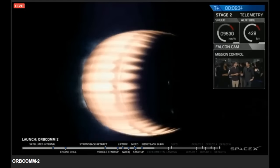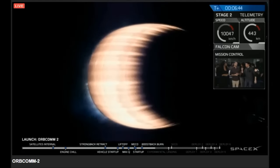So what's happening is it's almost like the second stage is a giant arm throwing the satellites as hard as it can, so that they're going 17,000 miles an hour. So you can basically curve around the Earth. They're falling, but they're going so fast that they're actually curving at the same curvature of the Earth. Yeah, I know the same thing.